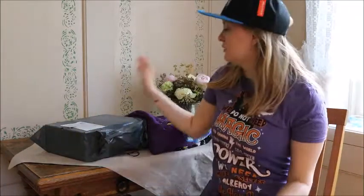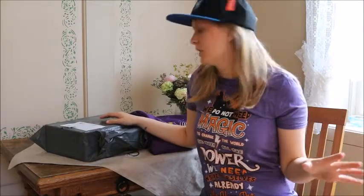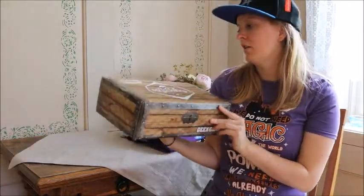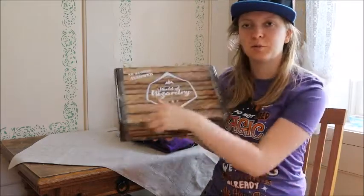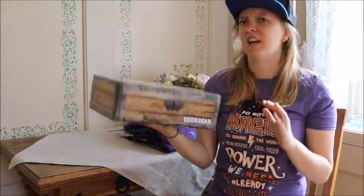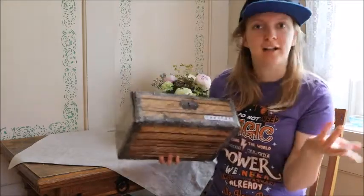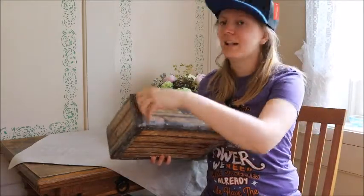So we'll move on to the other box, which is the regular World of Wizarding box, not the wearable one. So there you have it. The regular box, no wearable crap. It's kind of heavy. Makes me wonder what is in it, but I guess we'll find out. So let's do it.